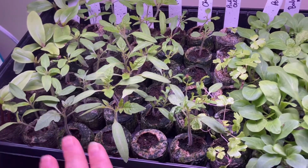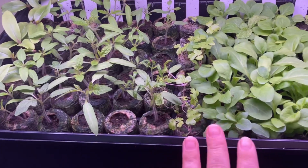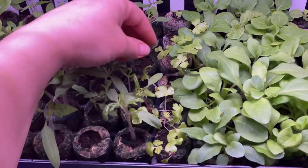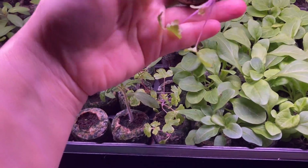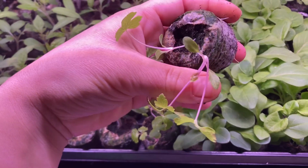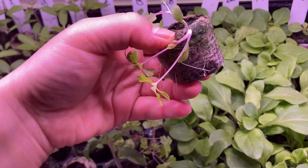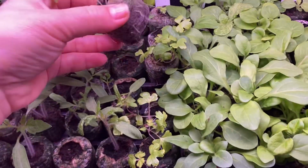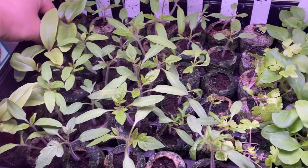Well, these are still small. They can stay here for another couple of weeks. These are my petunias. This is pink celery. Just look how cute it is. It already has that pink color on the stem. I don't know if it's visible, but if you can, I'll put it closer to the camera. It has that pink color. It's so cute. And also I have Malabar spinach in here.